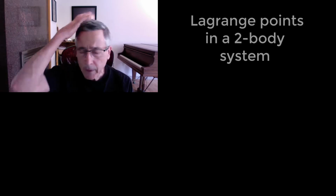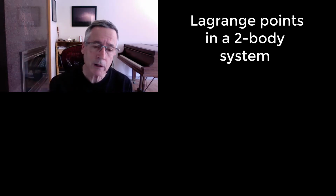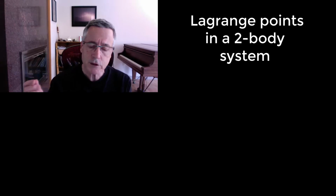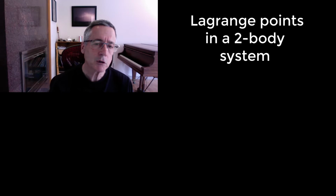Okay, so you may have heard of them. They're some orbital points that are special in any two-body orbital system. These were discovered by Euler and Lagrange a couple hundred years ago. And in a two-body system like the Earth and the Sun, or if you consider just the Moon orbiting around the Earth, there are some very special points.